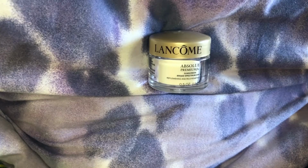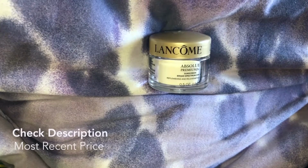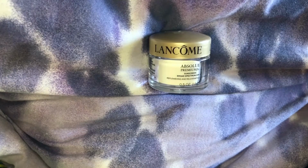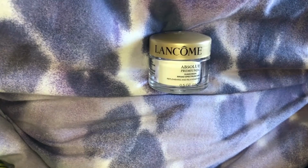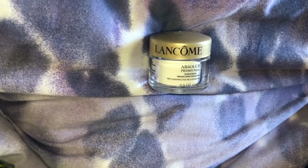So the Absolue Premium Bx replenishing and rejuvenating cream contains a patented Pro-Xylane, which helps restore essential moisture in the skin's surface, replenishing the skin to improve fitness and luminosity. I didn't even know that was a word. The look is visibly rejuvenated, and people have seen their skin smoother and more luminous, more moisturized, brighter, and with fine lines, you can see within 4 weeks that they're visibly reduced.